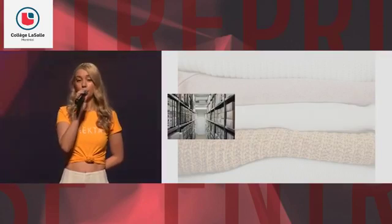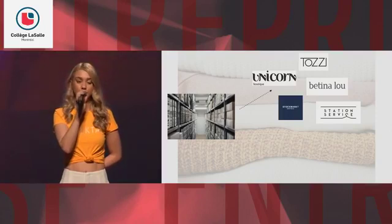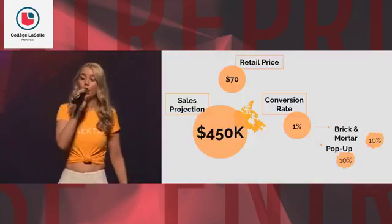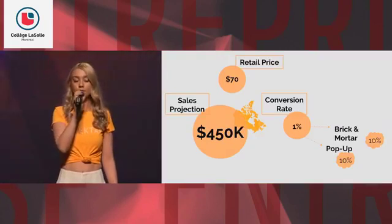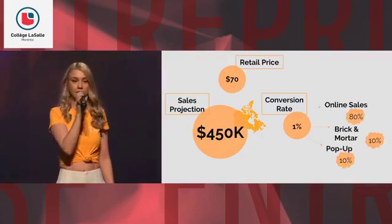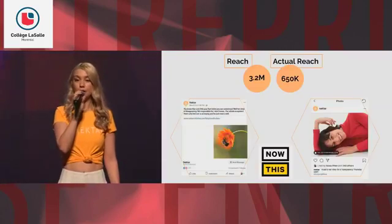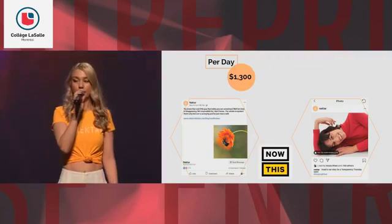Upon completion, our products will be sent to our warehouse and then distributed to 5 of our local boutiques where our Alohas like to shop and expedited to our online consumer. Our first-year sales projection is $450,000, where 80% of our sales are derived from our online site. To bring the Alohas to our site, we will use targeted ads such as Instagram, Facebook, media blogs, and influencers.